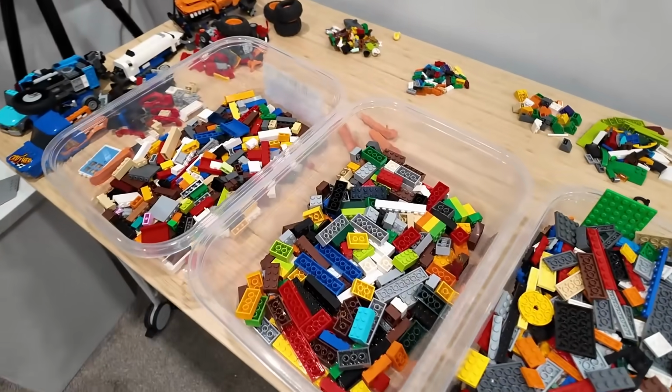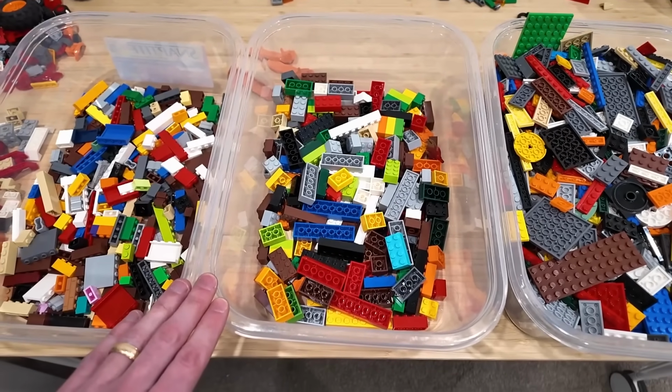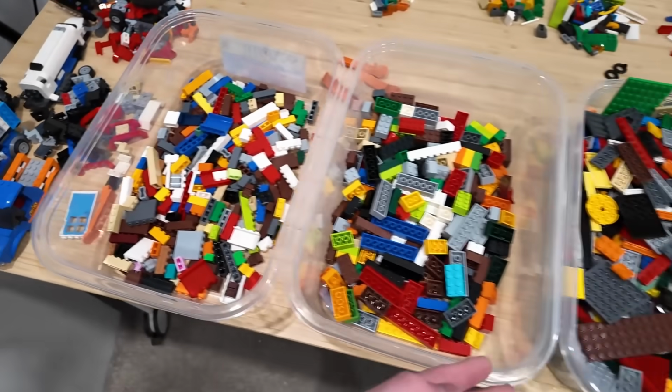All the 2x bricks, super easy to put away. 2x2, 2x3, 2x4, 2x6, they all get their own drawer. 1x, I do the same way that I do the plate.